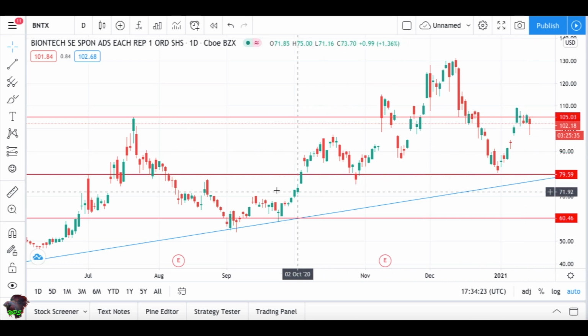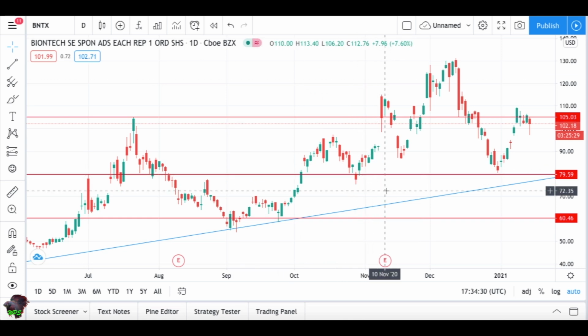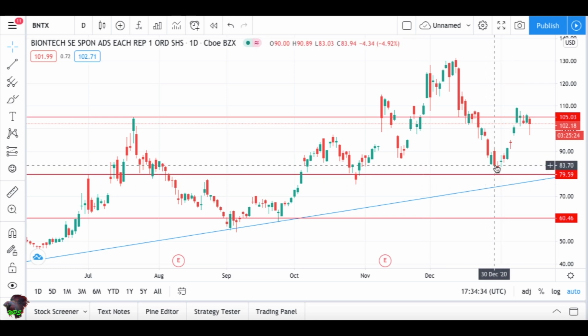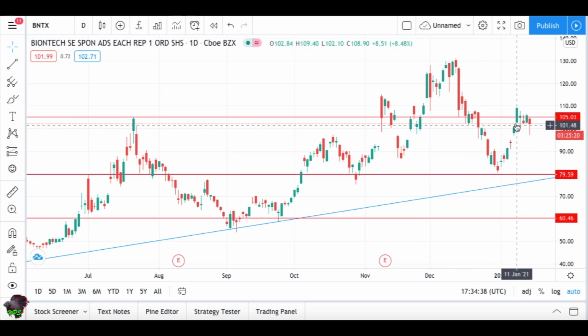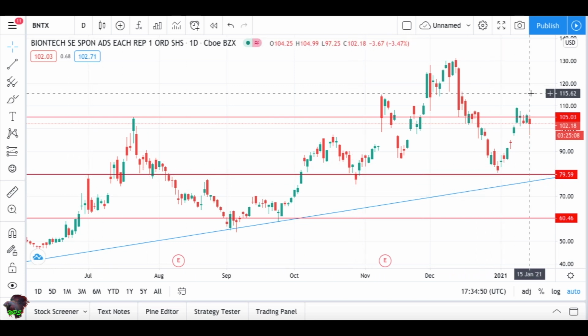Okay, we had a support area right here. We had a support area at 79.59, 79 around that area here. We developed the signal at this point, and then the market just took off to $110. We knew that this was going to be a support area, and that's exactly what happened. This was support, and this was support. Market just took off from there.